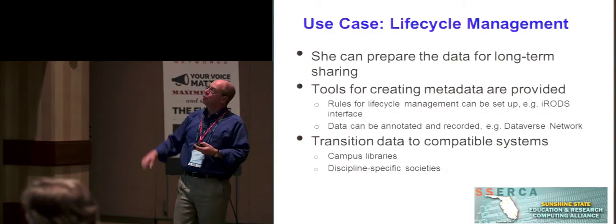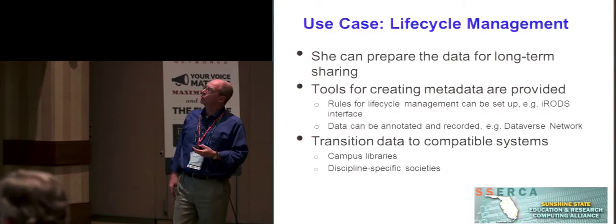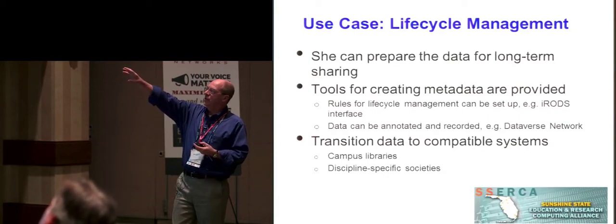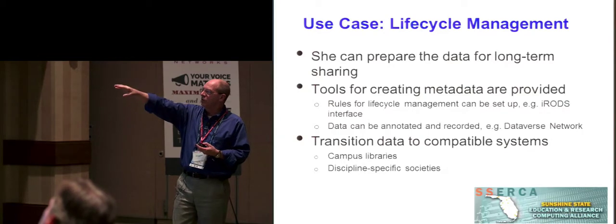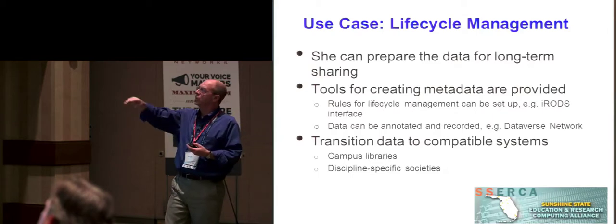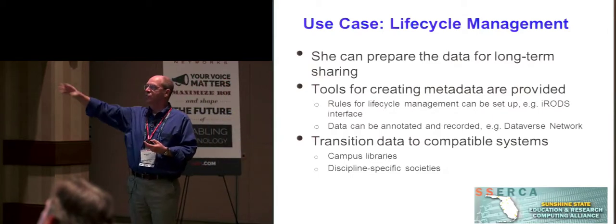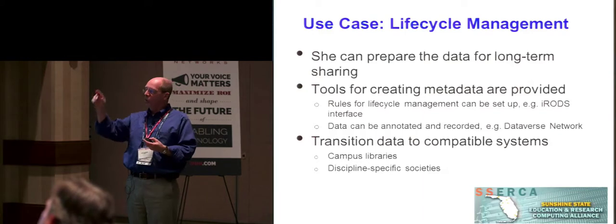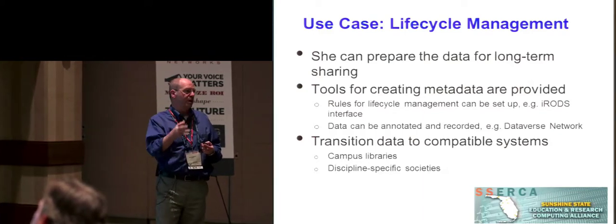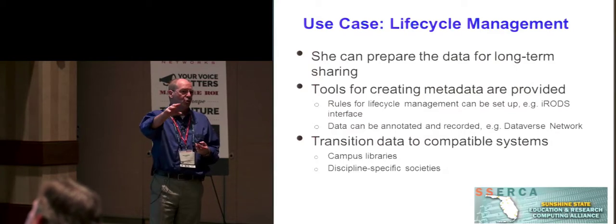And this is another use case for long-term lifecycle management, where you put the data first in the shared storage, and then you can later on transition it to compatible systems. And one of the things that we're trying to do at the University of Florida, for instance, is we're going to build this system. We have our own node, and part of the allocation will be our institutional repository that's managed by the library.